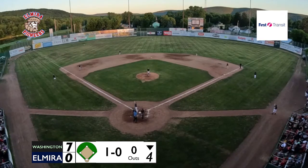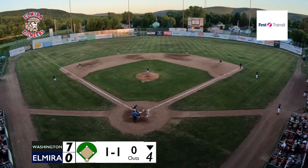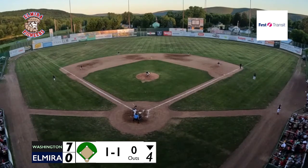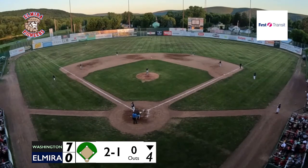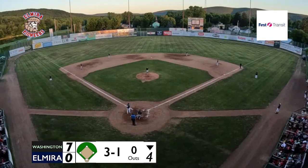That one's going to be popped backward and foul. That's a roof souvenir, 1-1. Low, ball two. 2-1. Three and one outside. Wall able to work himself ahead. He popped out in his first at bat.